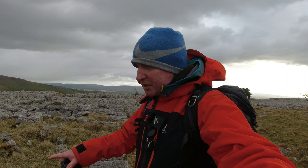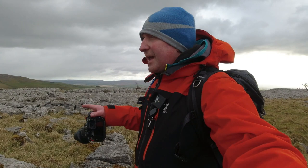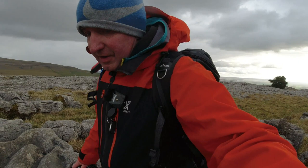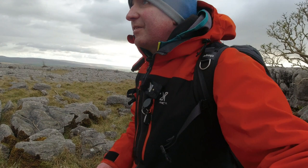I've taken a couple of images from this side, vertical and horizontal. Horizontal one, I like it, but the tree just leans the wrong way. It sort of takes you out of it. The only reason I did horizontal was to try and get Ingleborough. But yeah, I'll have a little mooching around this side. It's a bit of a tricky one, is this.